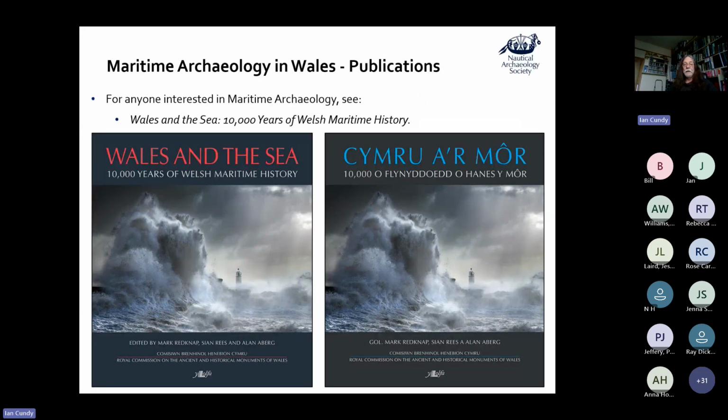If people are particularly interested in maritime archaeology in Wales, I would highly recommend this publication. You can see it's available in both English and Welsh. It's a mighty tome, and it covers 10,000 years of Welsh maritime history, as you can see there. So it's a great document.